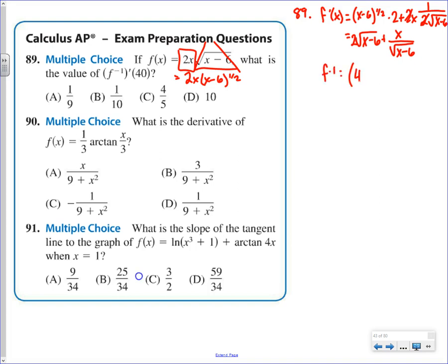Okay, now, what do we do with that 40? Gotta plug it in for x, but at the inverse, so what do we have to do first? Switch the x's and y's. Good. So we can say 2y times the square root of y minus 6, and what are we putting here? 40. Good. So switch the x and y, that's the inverse. Plug in the 40 for the x spot of the inverse.